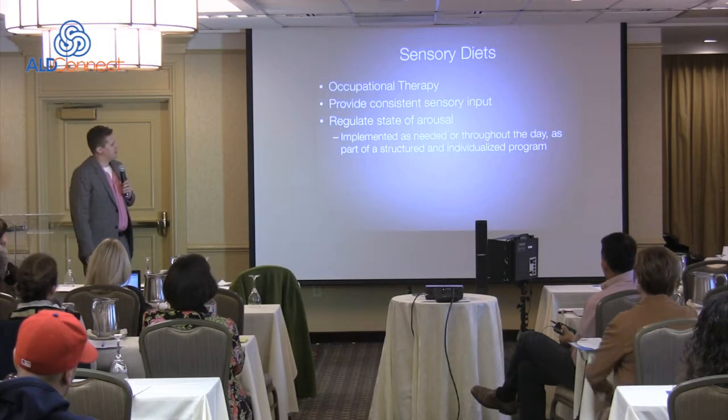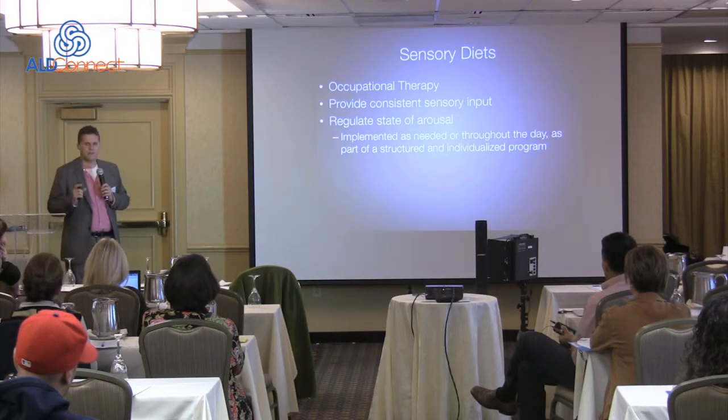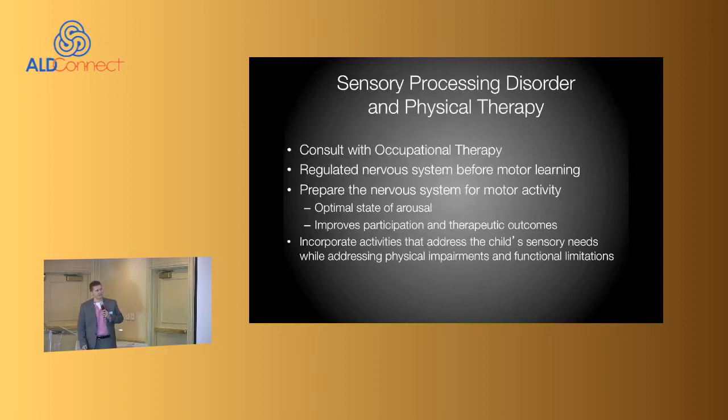So sensory diet. Occupational therapy, this is really their realm. They're going to be the ones to look at this information, come up with sensory diets, and identify these impairments. They can help give you a sensory diet, so something that they can give students or a child to carry out throughout their day, or use in times that they really feel they need it. But it's an individualized program, and the occupational therapists are going to be the ones to do that. So you're probably thinking, then why am I listening to a PT?